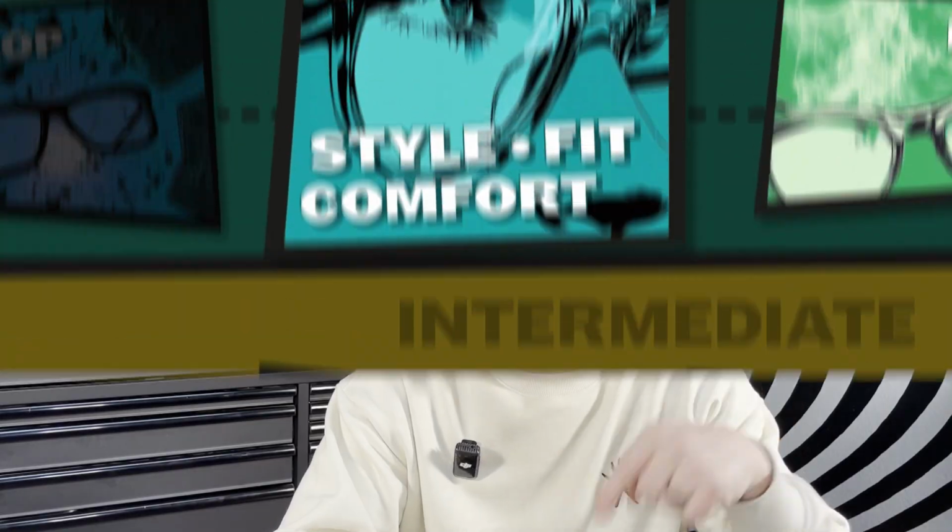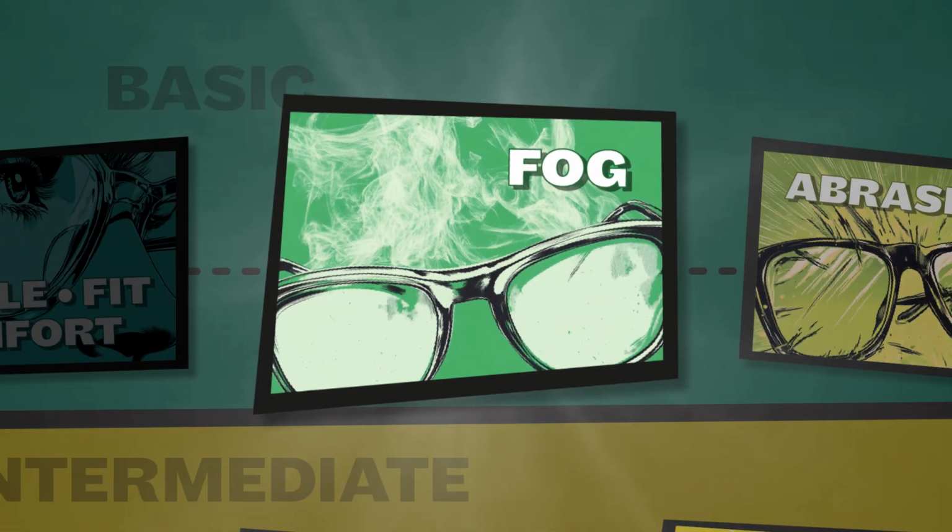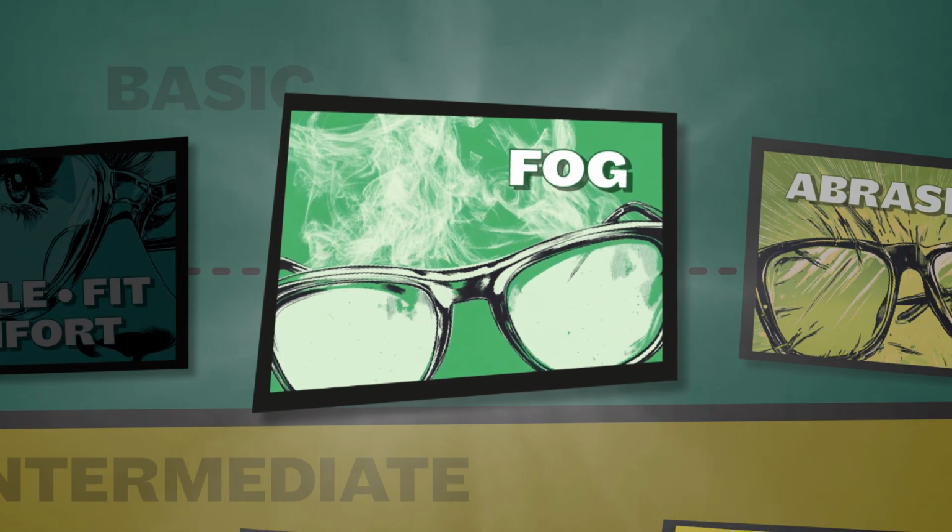Our next test starts right now, and it is the fog test. I think the fog test is really important because if you're in a hot climate, humid climate, you get sweaty, or even on a cold day like today, you're breathing, fogging up your eyes, you're either gonna take the glasses off, or you're not gonna be able to see. Both of those are bad.